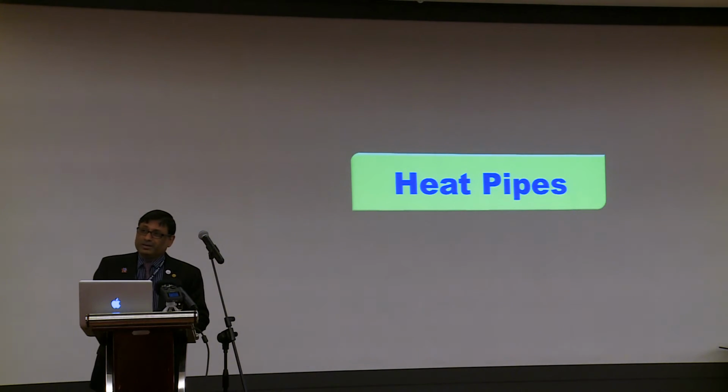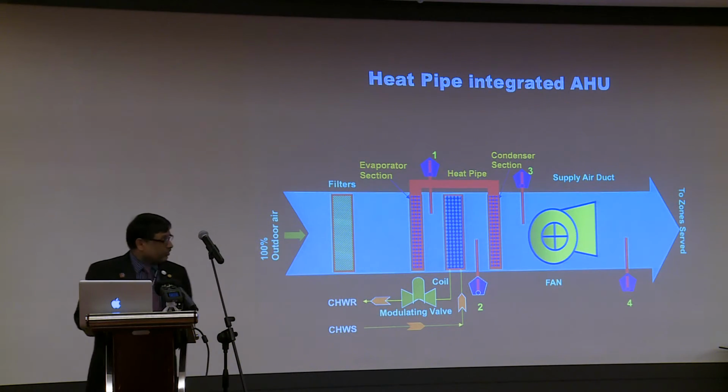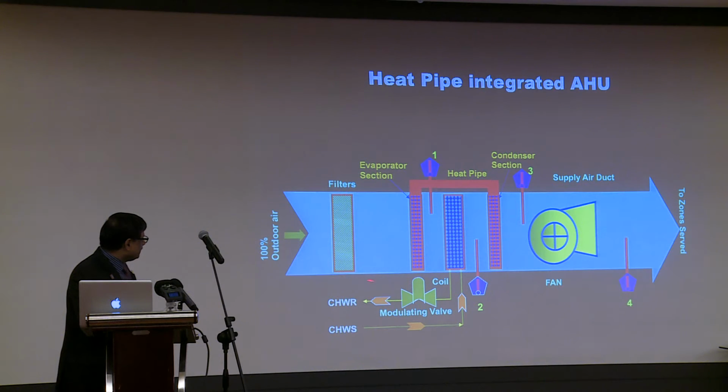Heat pipes are another interesting technology that helps us to have good humidity control, and I'll report one study that we had done through one of my students. A heat pipe is for, say, the conditioned outdoor air system. Your typical or conventional cooling coil just gets wrapped around by this heat pipe. There is an evaporator section and there is a condenser section.